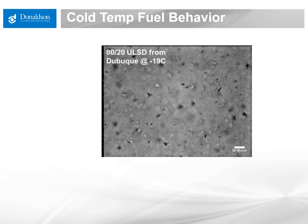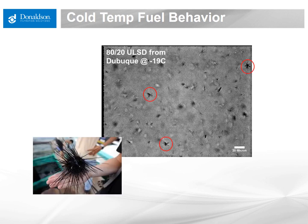In cold conditions with more modern fuels, this is an ultra-low sulfur diesel blend or biodiesel blends, you'll get a crystal that looks more like a spiny sea urchin. You can see 2 or 3 of them there circled. They have a central core and then spikes coming off of them. And you'll notice there's a 20 micron scale bar in this image. Those are much smaller particles, less than 20 microns. So they can move through screens and perhaps coarse filters a bit. You're still talking a large percentage of the fuel has turned to solids and can load on things.